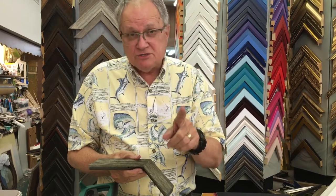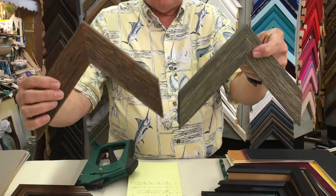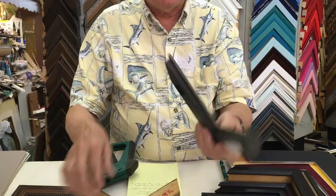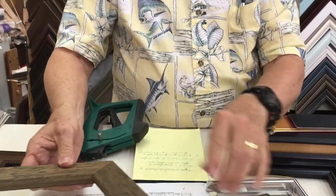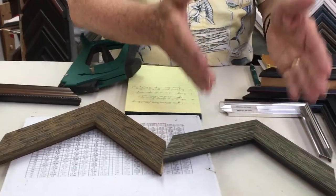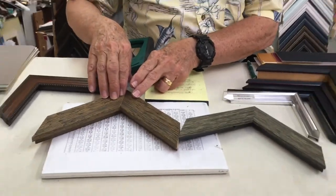Now, there are some frames you may have a problem with. You see these two frames? You know what the difference is? Primarily, this is solid petroleum. This is a poly frame. This is solid pine. This is a wood frame. I tell people when I'm pricing things out, I tell them usually the polymer frames cost less than the wooden counterparts. Just don't damage them.